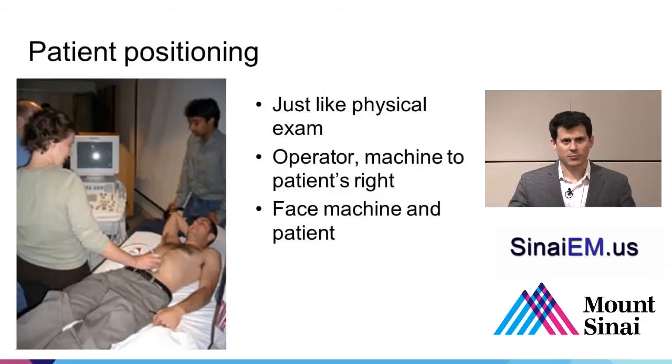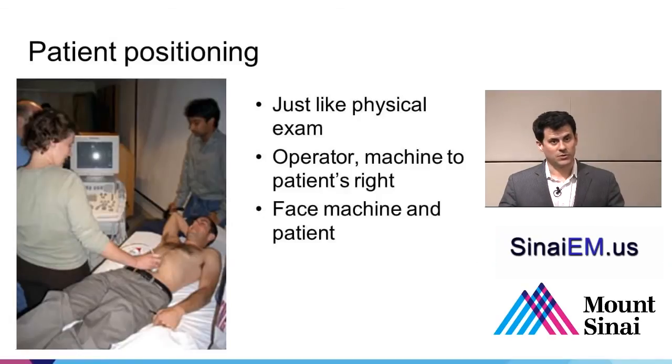Let's talk about how we're actually going to practically use the machine at this point. So patient positioning is very important. It's sometimes something in the ICU setting or in the emergency department setting we don't allow ourselves the luxury of. So really think about ultrasound positioning like you think about physical examination positioning. And when you learned your classical physical examination techniques, you went towards the patient's right-hand side when you examined them. So the operator and the machine should be towards the patient's right.